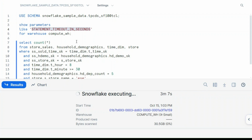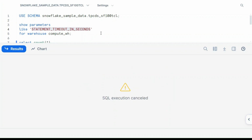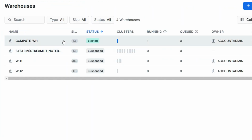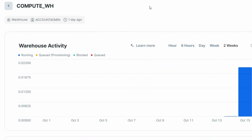So, at this moment, I will go here. Look, guys, click cancel. Make sure that this query will be canceled, to be safe. After I get the confirmation, yes, SQL execution canceled. I can go here as well and say, okay, suspend this one. But once again, that's about the queries. Make sure your query is not running. Make sure nothing is running on the compute warehouse. Don't leave queries like this unattended.